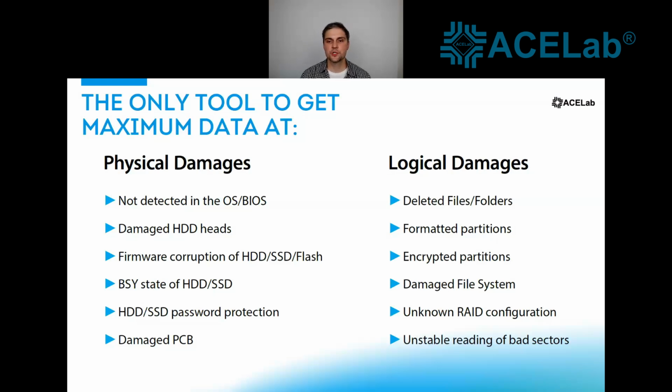When we talk about logical damage, we should keep in mind that problems like deleted files, formatted drives, and damaged file systems are also not a problem for PC 3000, because using PC 3000 technology, you get the maximum opportunities for data recovery. You would be able to recover data from the widest number of different issues, which is one of the main advantages of PC 3000 technology.